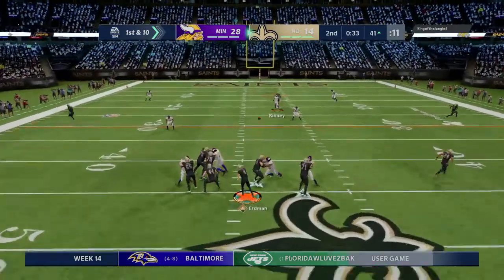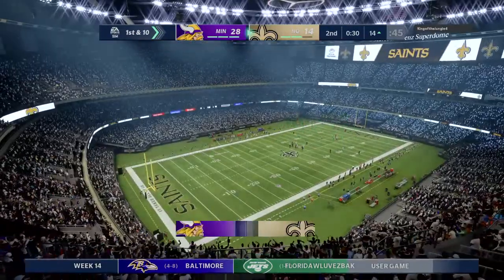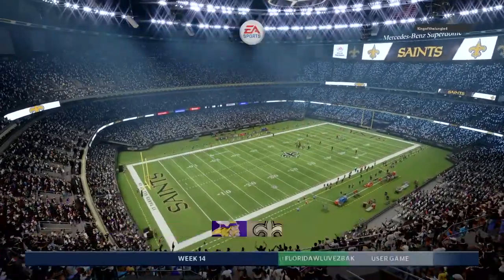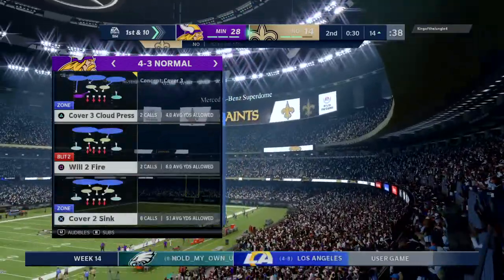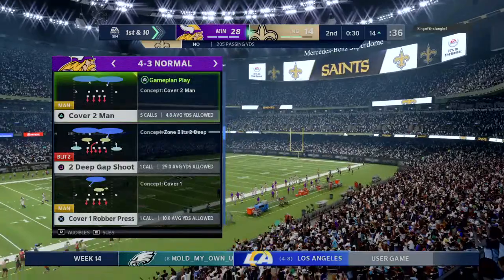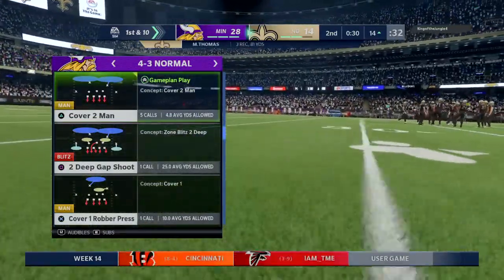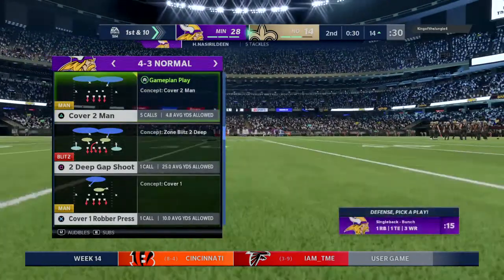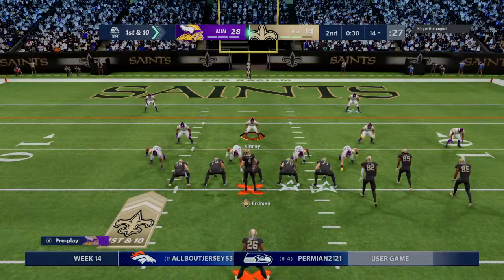He'll look to throw. This is caught inside the 15. The Saints going to call the first of their timeouts as they get it right at the 32nd mark of this first half. 1st and 10 at the 14-yard line.